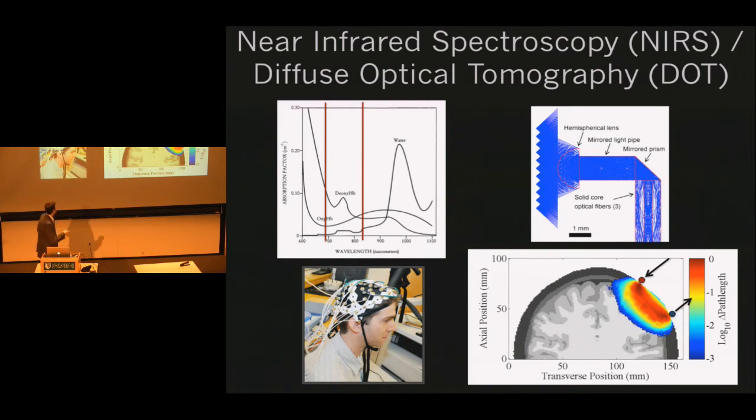So to get the light down into the head, we use things called optodes. This is showing some ray tracing of photons being reflected off of a prism and going through a small hemispherical lens before that light is deposited down into the head. So this is a coronal slice of the head where we have light being deposited here at the red dot, and then you collect light that has scattered around down in the tissue some distance away, and that would be, say, at this blue dot location. And when the light has traveled down between those two, if you have a change in the amount of an absorber, like the hemoglobin, you can detect that concentration change.